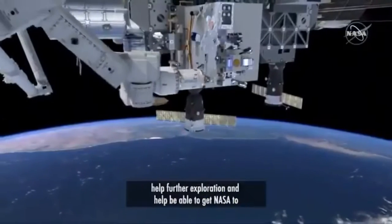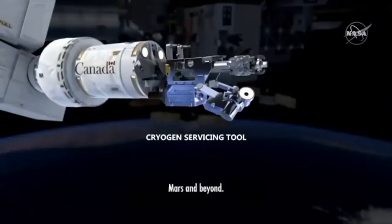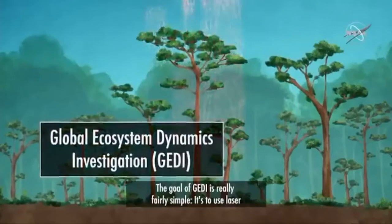The whole goal of RM3 is to help further exploration and help get NASA to Mars and beyond. The goal of JEDI is really fairly simple.